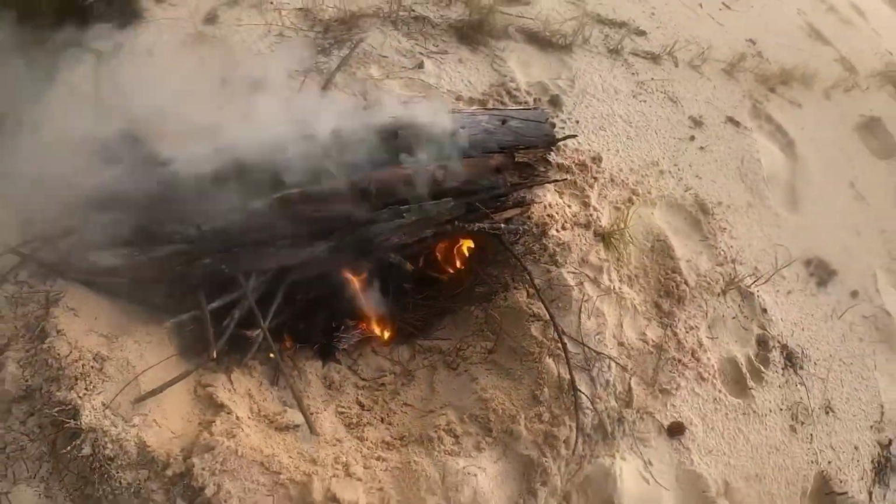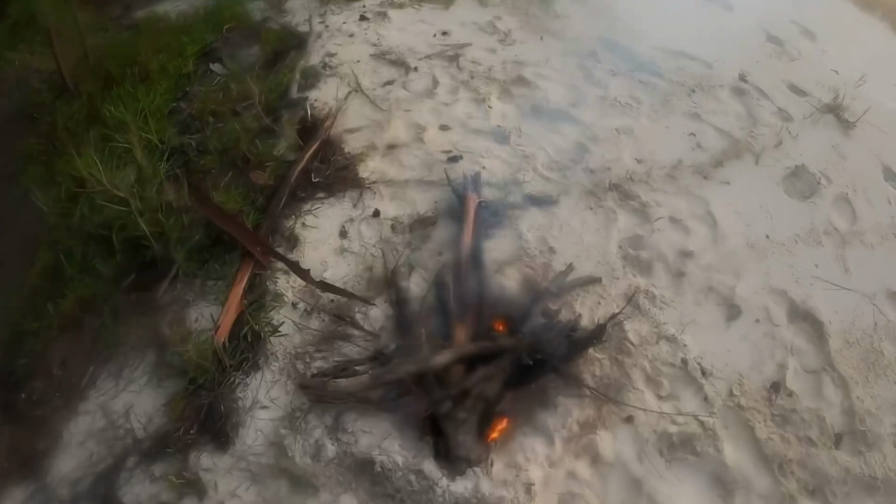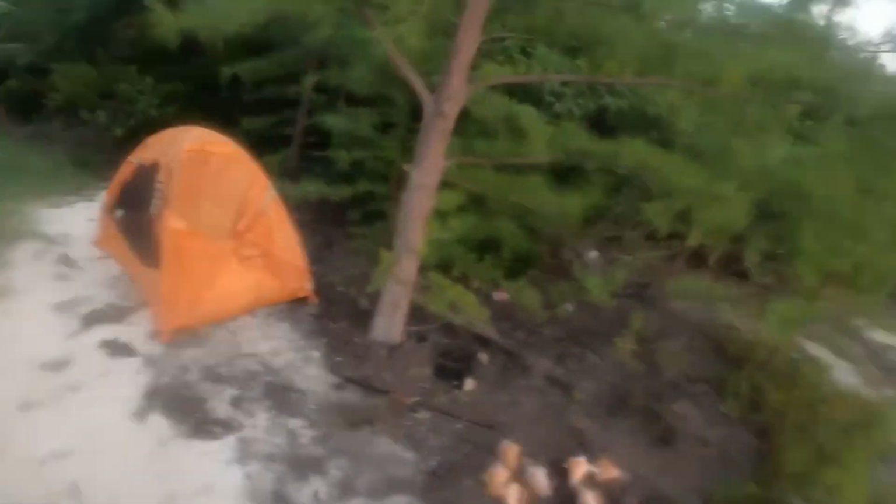There we go. That's lit. Cool. Now we let these sticks burn down. Start getting the rods ready. Get ready to cook. Get ready to fish. Let's go. So we're just about hitting sunset. Got both the rods ready, except for bait. Get the fire burning down. Tent set up. All right, so now we're gonna get into dinner, or at least get into preparing it.